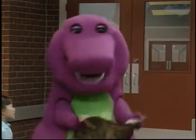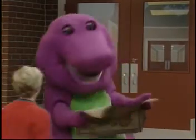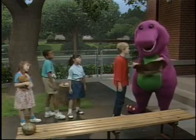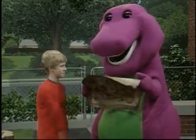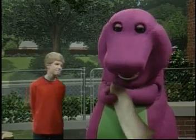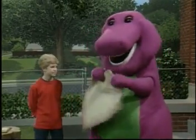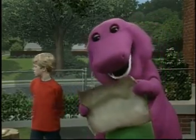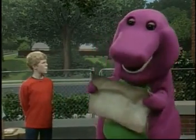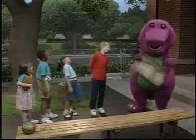What is it? The words and pictures are all gone. The map is all empty. I just don't understand what could have happened. Barney! Yes, Michael? You're holding the map backwards. The words are on the other side. They are? Oh, they are! Okay, let's see now. Uh-oh, now the words are upside down!